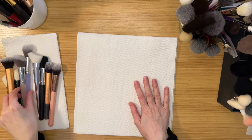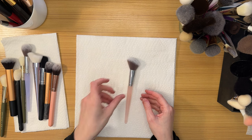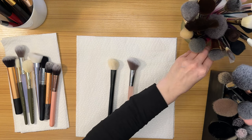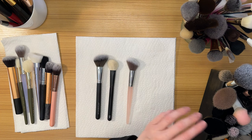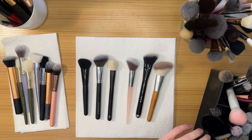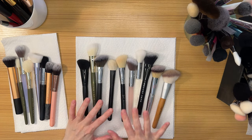Right. Let's deal with some blush brushes, or at least for me, these angled brushes, I really love to use as blush brushes. So I have these from the recently washed, and I'm sure I have a bunch of others. Some of them are larger, some of them are smaller. Some of them are ancient. Are there more? I think that's it, but if we come across others later.